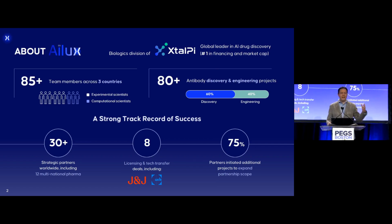We've performed over 80 different projects across discovery and engineering with about a 50-50 split there. We've had quite a bit of track record of success, working with over 30 different partners, and recently had some releases showing that we've licensed some of our algorithms to J&J and UCB, which we're very proud of. And one thing personally, as an alliance manager working directly on projects, I'm proud to say that 75% of the partners that work with us after initiating end up expanding into the larger scope for those projects.